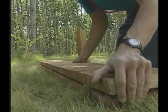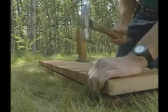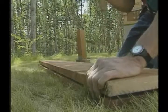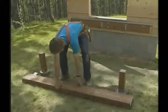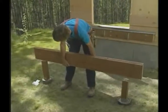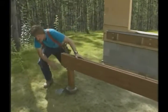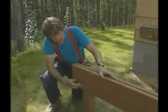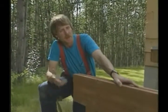Nothing special here. Both pieces are cut the same length. Just flush them up and drive in 3 or 4 galvanized 16s from each side at the shim locations. Well, you remember our beam cantilevers over our post, and I've marked that here. One other thing about our beam.